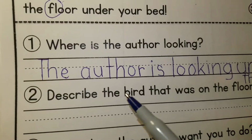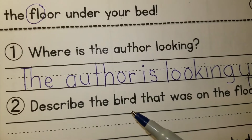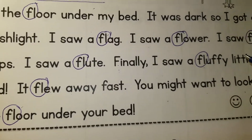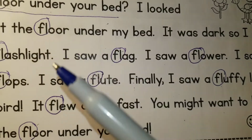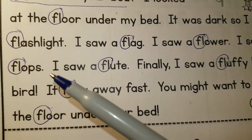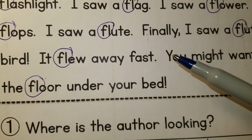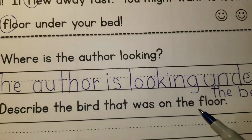Okay, question number 2. Describe the bird that was on the floor. Can you imagine a bird living under a bed? I never heard of a bird living under a bed. So we kind of scanned the story again. It was dark, so I got a flashlight. I saw a flag. I saw a flower. I saw flip-flops. I saw a flute. Finally, I saw a fluffy little bird. It flew away fast.